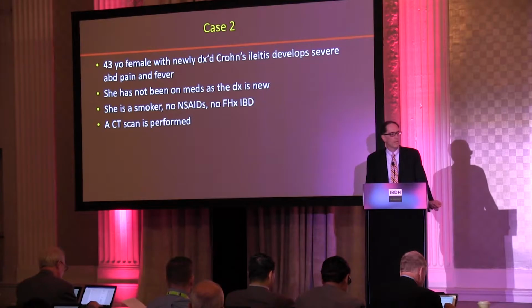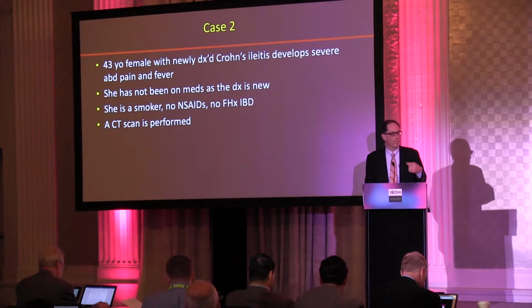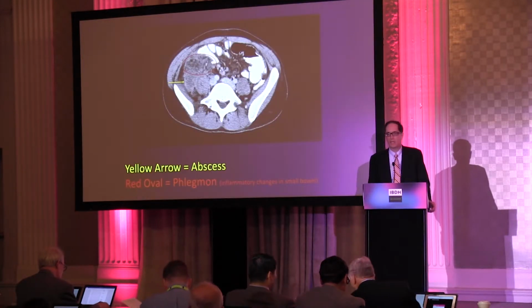Maybe a different flavor. And one aspect of Crohn's disease, obviously, is things don't fit into just clear phenotypes, 1 or 2 diseases. There are probably 20 subsets of Crohn's. So this is a 43-year-old female with Crohn's ileitis, never been on medications. She is also a smoker in Pittsburgh. We have a lot of smokers. No NSAIDs, no family history. A CT scan is performed.